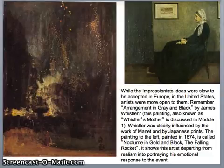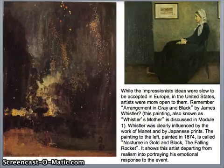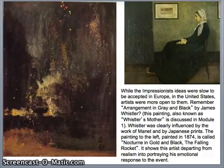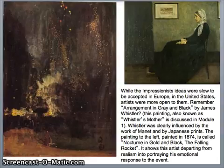While the Impressionist ideas were slow to be accepted in Europe, in the United States, artists were much more open to them. We have this painting, Arrangement in Gray and Black, by James Whistler. We looked at this in Module 1. Now, Whistler was clearly influenced by the work of Manet and by Japanese prints, but the painting to the left, in 1874, is also by James Whistler, and it's called Nocturne in Gold and Black, The Falling Rocket. It shows how this artist departed ever more from realism into portraying his emotional response to this event. Now remember, the one up above, which is called Arrangement in Gray and Black, isn't really Whistler's mother. That's not the name of his painting. It's just the artist experimenting with these values, shapes, and patterns in order to make an interesting composition.